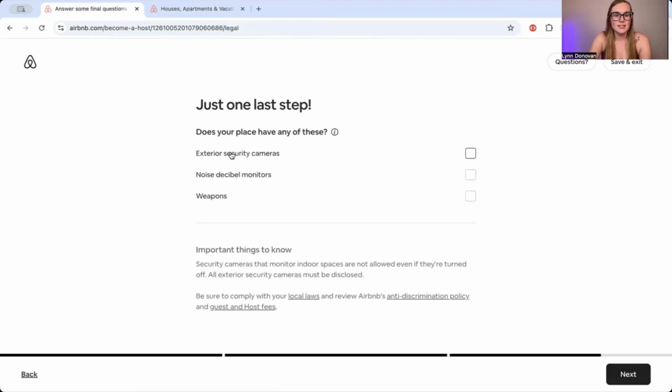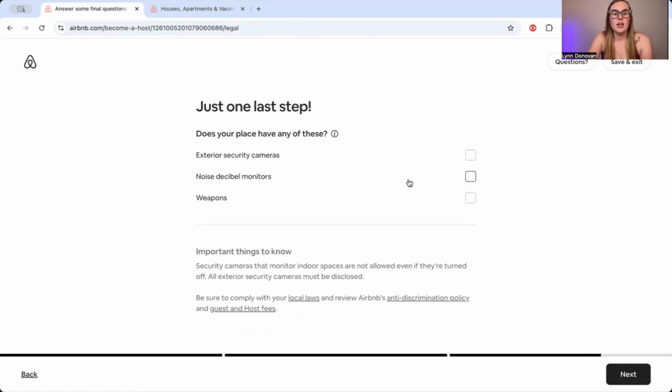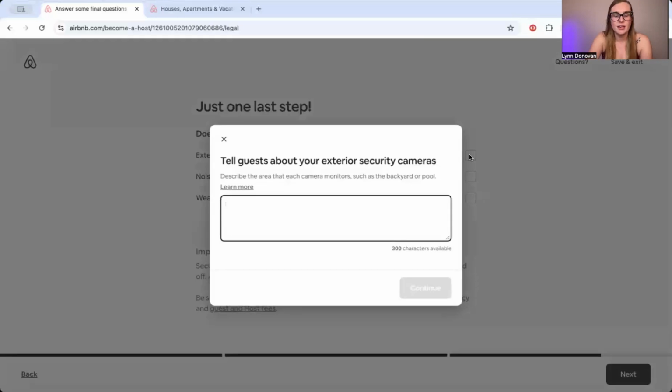Now, does your place have any of these? Even if you don't have exterior security cameras, I highly recommend getting them. If you don't have them, still put it in your description. This is going to make people know that, okay, outdoor is being monitored, so I better watch out for that.